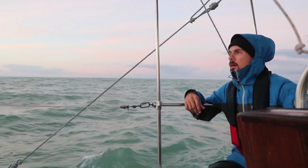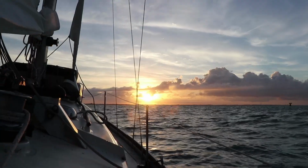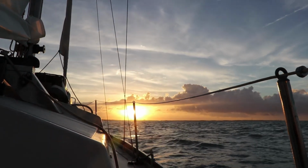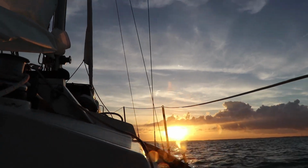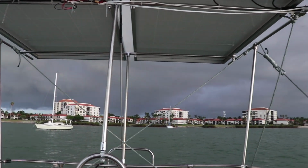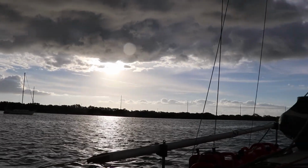It's a little bit after 7 a.m., going on hour 49 of our passage, and we're outside St. Petersburg and heading in to look for an anchorage for some R&R. The sun is rising, and we're staying on the lookout for crab pots. We have just anchored right as the rain started. It's just drizzling a little bit right now. And now I'm inside. It's time to clean up a little bit.